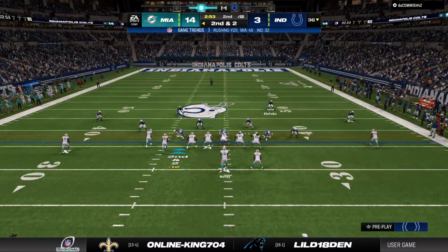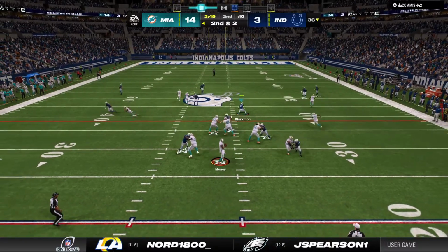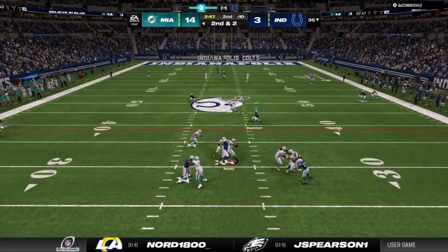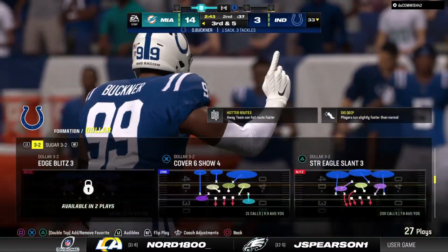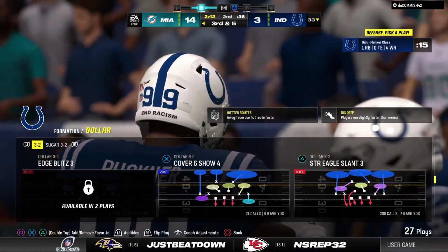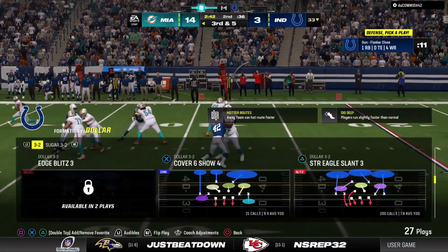In fact, you've got to watch them a little bit because in coverage, they may cut down their gaps a little bit, maybe their splits a little bit in order to try and get to the ball even faster. The Colts are going to get him. Down he goes. DeForest Buckner collapses the pocket and drops him for a loss of 3.